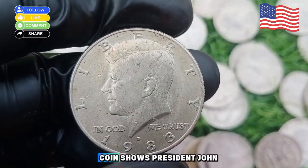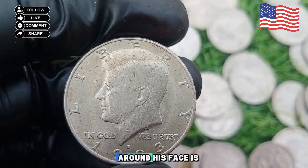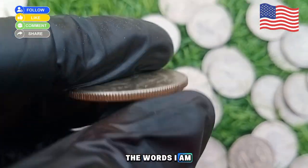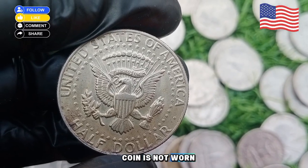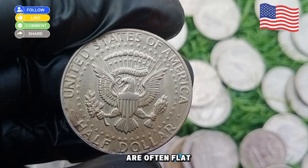The front of the coin shows President John F. Kennedy facing left. Around his face is the word Liberty. Near the bottom is the year 1983. The words "In God We Trust" are also on the front. The design is clear and strong when the coin is not worn. On worn coins, Kennedy's hair and face details are often flat.